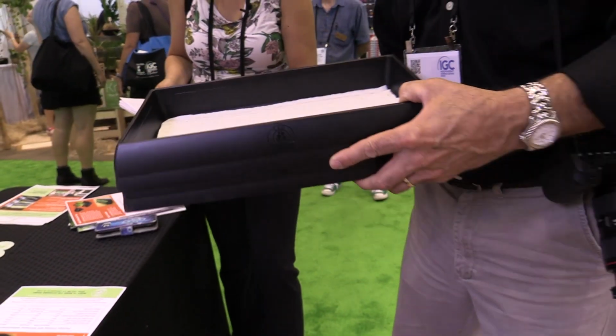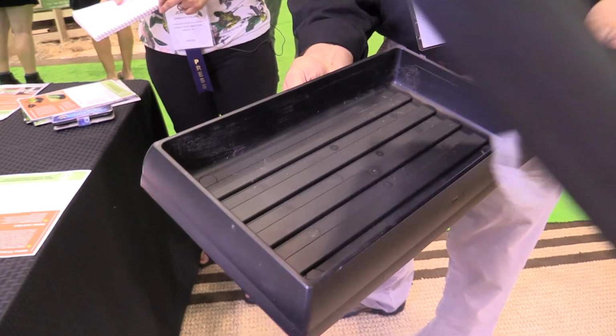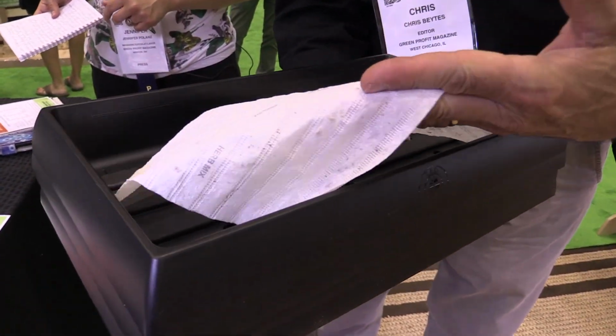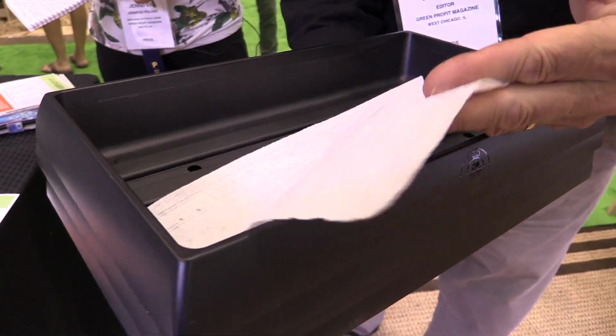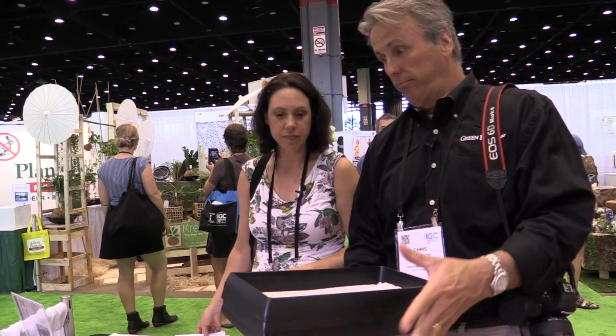Oh, here's something we forgot to tell them about. It comes with growing trays, which are sub-irrigated, potting soil, and these handy seed mats that are pre-seeded. But you can also grow with your own seed, your own soil, however you want to do it.